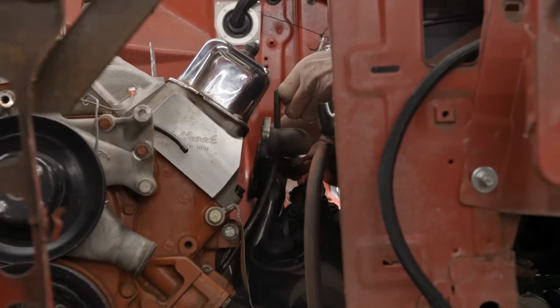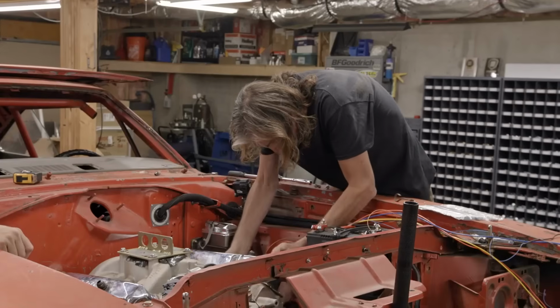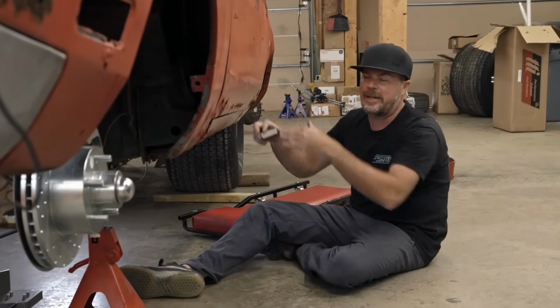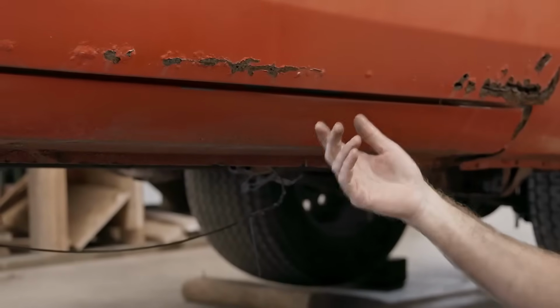Yeah, the dipstick tube is in the way, though. Motor and trans are in, kind of. The motor's mounted, the trans is just kind of floating in space back there. We're pretty sure we're gonna have to cut the floor of the car, but we don't know how much.